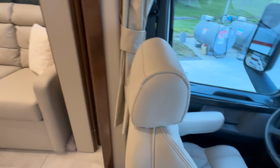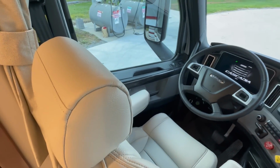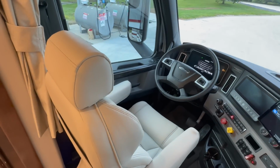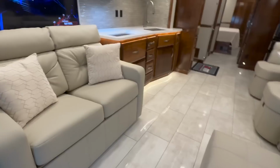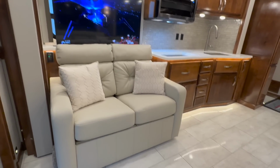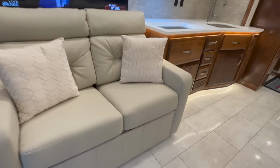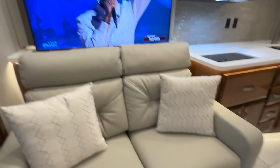I mentioned both seats are air ride, super comfortable, all ultra leather through this coach. They do swivel. Check out the photo online. I got a picture of them turned around. Comes with a privacy curtain. So here we go. Behind the passenger seat, you have a 54-inch love seat. Again, all ultra leather. You raise the cushions up, and there is storage underneath it. So nice storage under there.